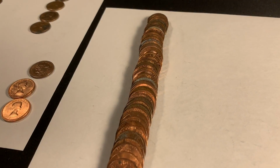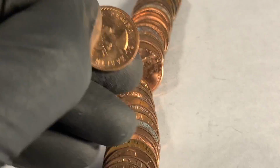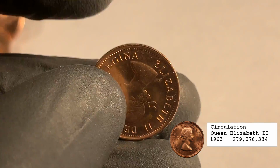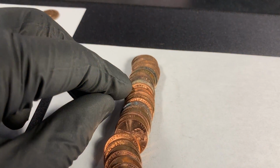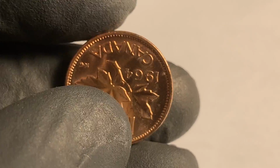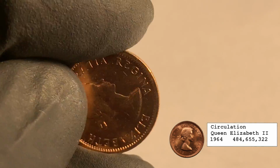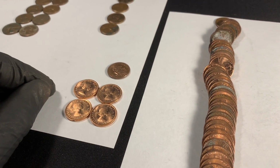Roll 36, we've got 2 really shiny Canadians here. I can see this one here. 1963. Wow, that is sweet. And then in the back, there's another one. Another 1964. Unreal. All right, that's 5 foreigns, 4 Canadians, and 1 from the Bahamas.